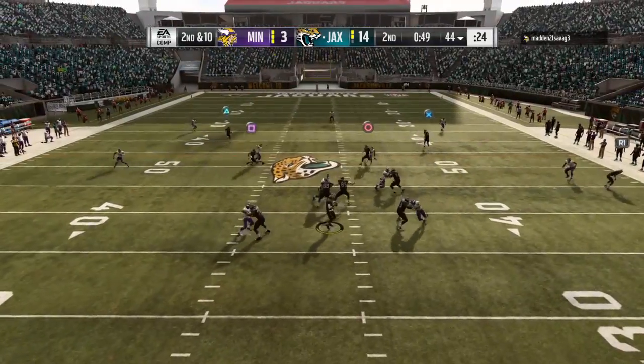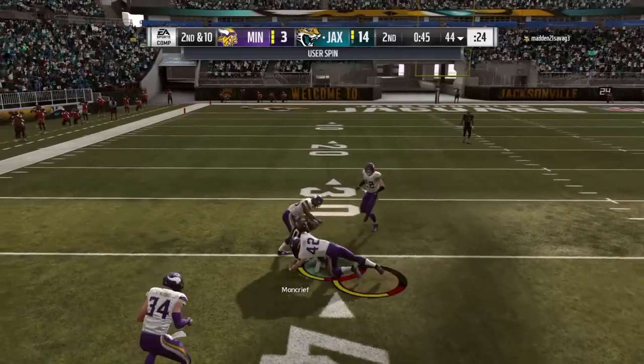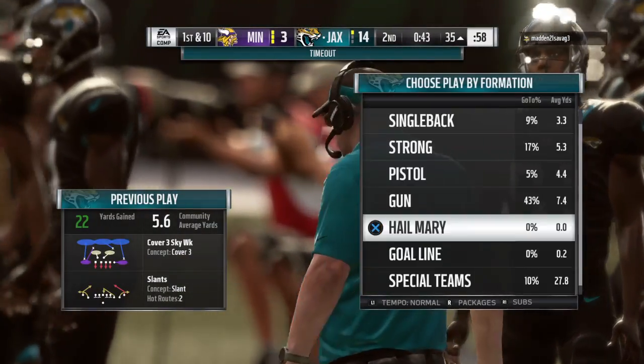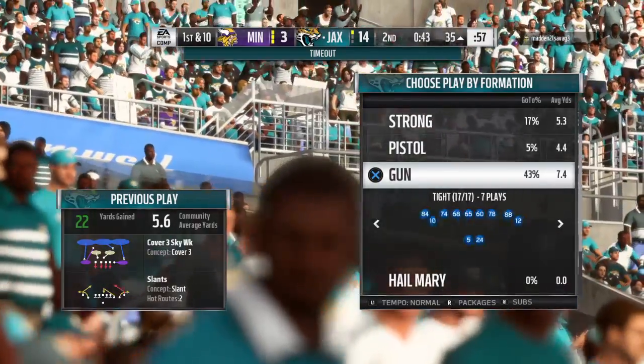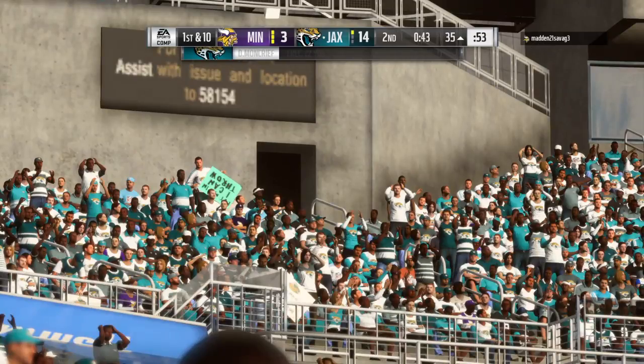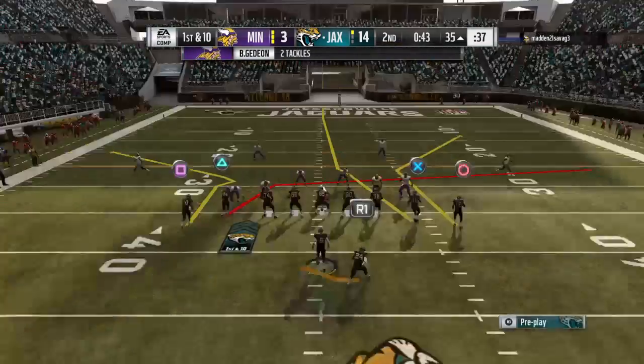Working from the gun, it's Bortles. And the reception made by Dante Moncrief. And he's going to get this down to the 35-yard line. And now we won't see a play on 1st down. We're going to get a timeout instead. As they'll stop it with just over 40 seconds to go in the 1st half.